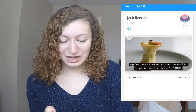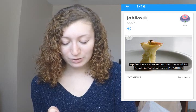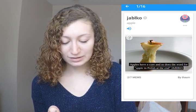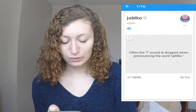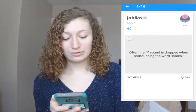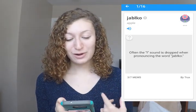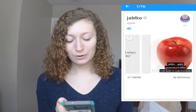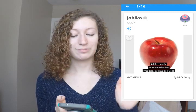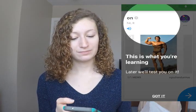Okay, so here's another one. Apples have a core, and so does the word for apple in Polish at the end. Jabłko. Often the L sound, well, I don't know what the official name of this letter is, is dropped when pronouncing the word jabłko. Okay, you get the point. So you have that pop up here.